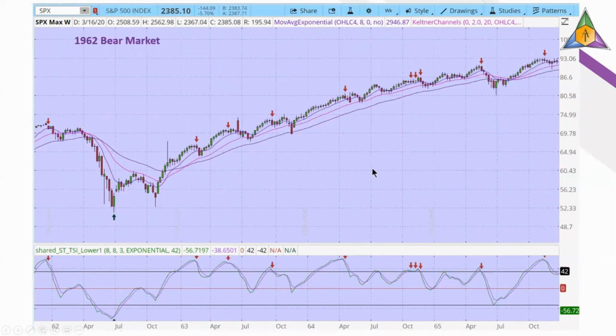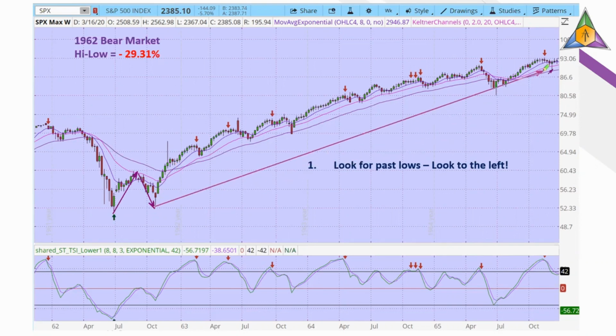So 1962, where were you in 62? Another entity here. So a 29% correction, bear market, and this went from this little red arrow here down to this little green arrow here. Well, let's take a look. What are we finding out? Well, we again get a bounce up from the original low, a retest back. And again, how long did this take? Well, there's a quarter there, so that's 3 months, 4 months to get the retest. And then from there, it was off to the races after 62. Which is very nice.